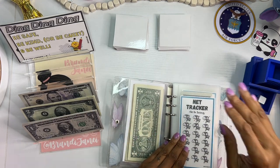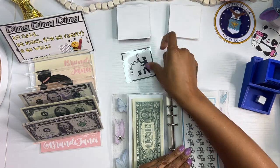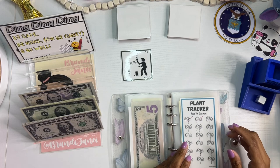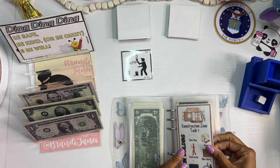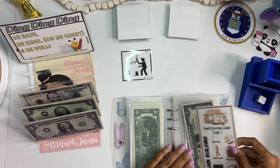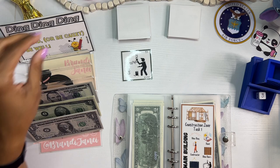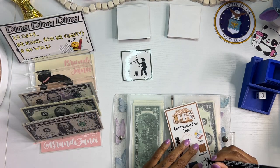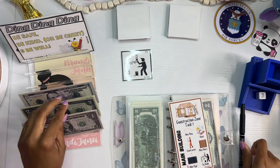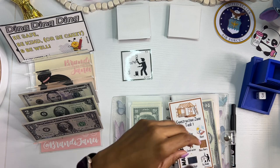So we are going to go ahead and get started with, of course, picking our first card. And I know this is Construction Zone Task 1, because I put a number on there. And I do like to roll to see how much these are. So I got a 3 again. So to repair these walls, it is going to cost us $3.